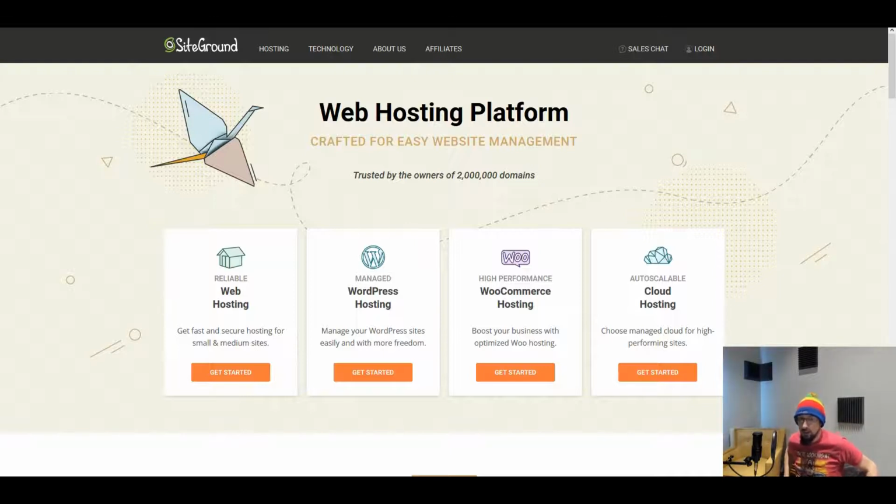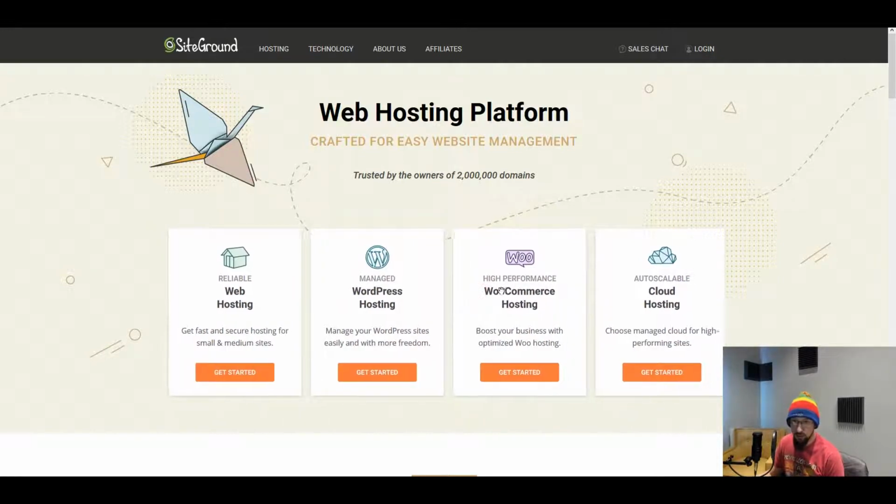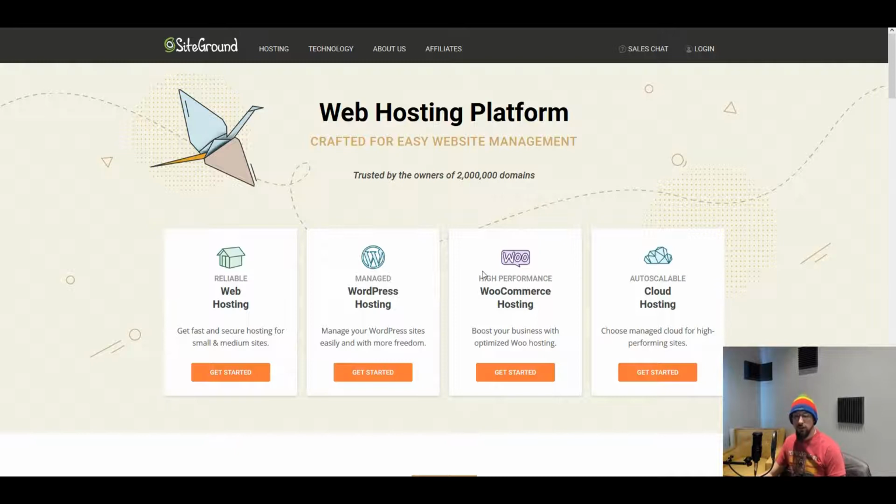but I would recommend SiteGround, and that's the site that I have pulled up right here. SiteGround is also a highly rated hosting company, and they're a little bit simpler to get up and running, so I would recommend that. If you're building an online store, you're going to want to choose this option here that says WooCommerce Hosting. This is still WordPress. WooCommerce is just a plugin that makes WordPress an e-commerce or online store.